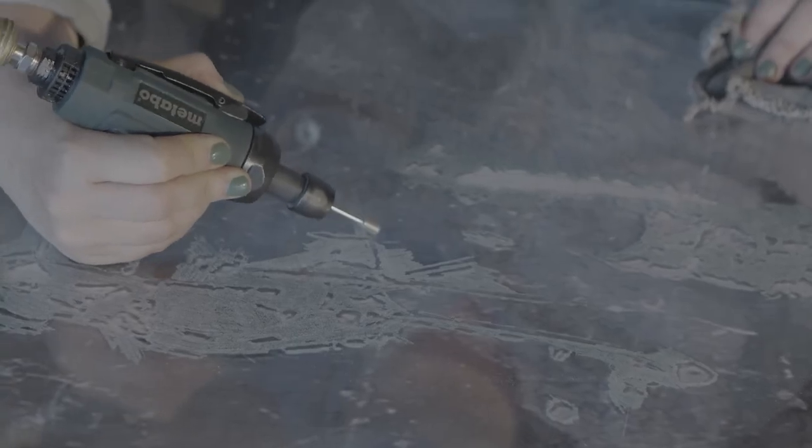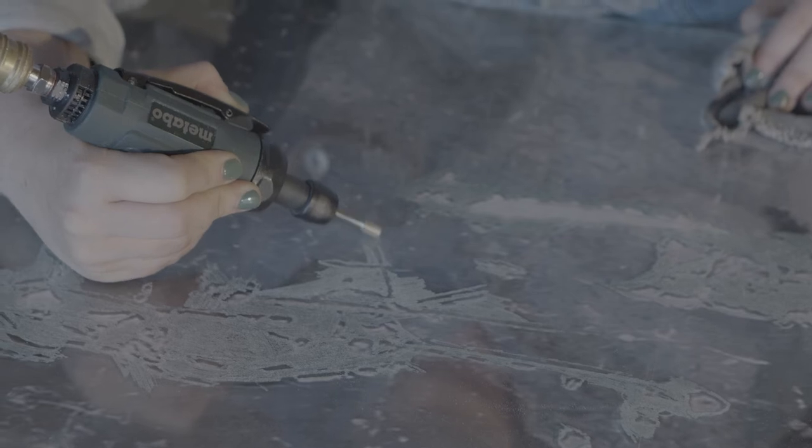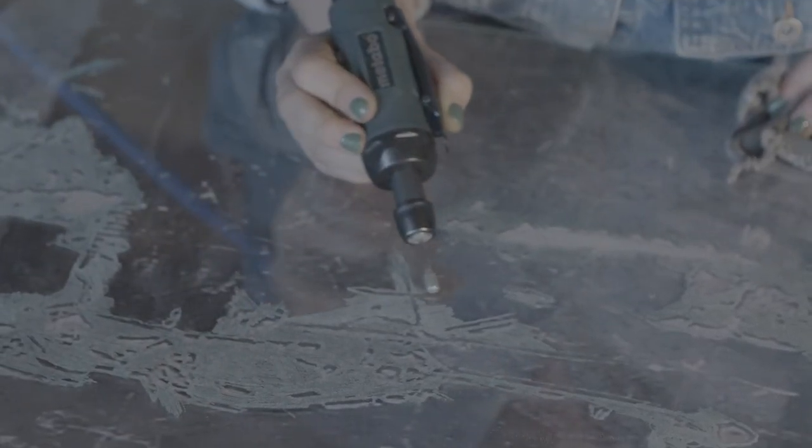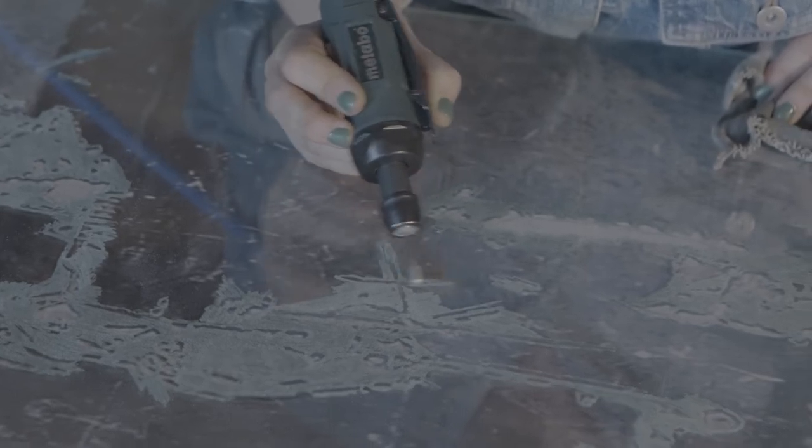And so there's a new drawing that emerges through the scratching of the surface, and it shifts the view to the contents of history that might be told through its absences.